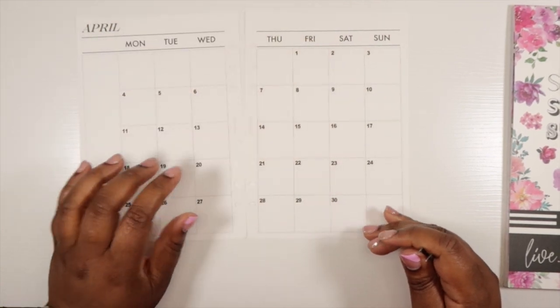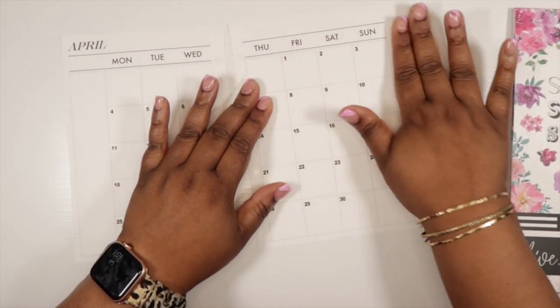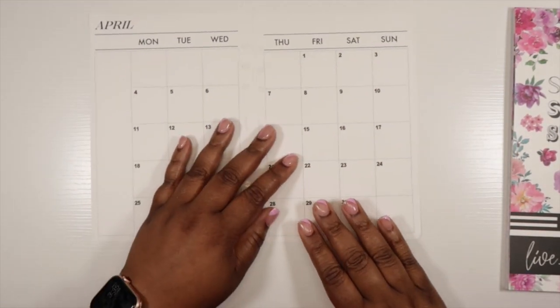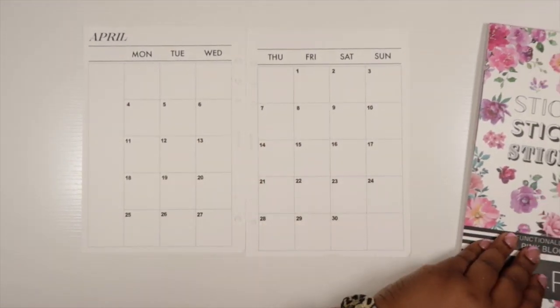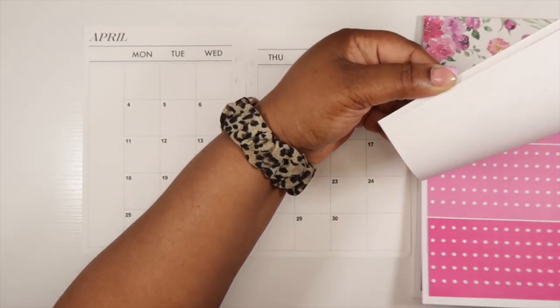Oh my goodness. Somehow highlighter got onto my desk. Okay. It would literally take days to cover up everything that needs to be covered up just to show you guys that planner. I'm not saying it'll never happen. It's just not happening right now.